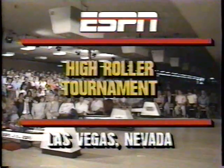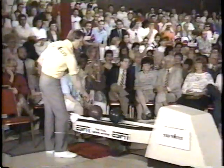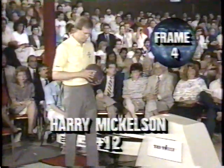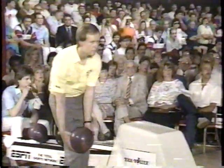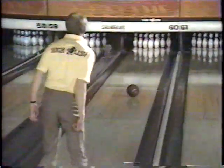The competitors in this championship round had to win 10 straight games to get to this position. Steve Grant and Bill Allen back with you for the championship round. For $200,000, Harry Mickelson in the fourth frame, up by 12, trying for a double in this high roller tournament. He's a straight bowler, picks up the pocket, and again leaves the 10.